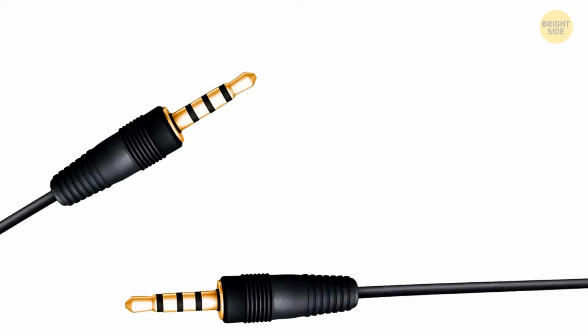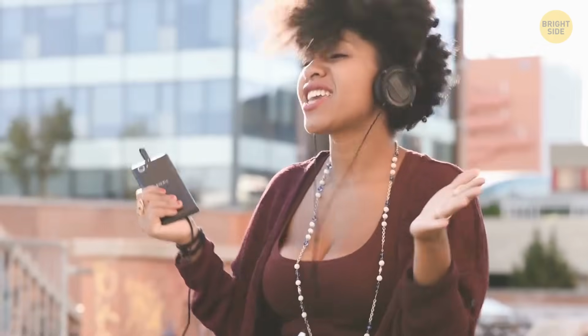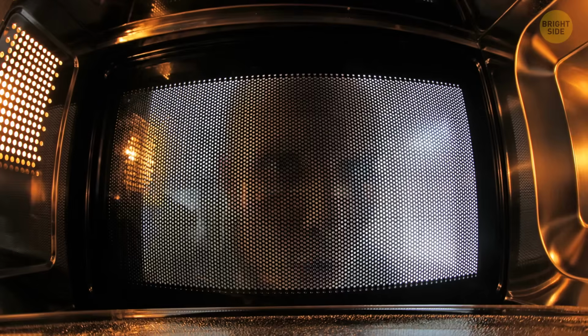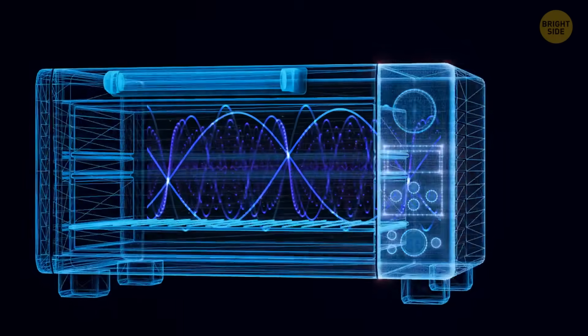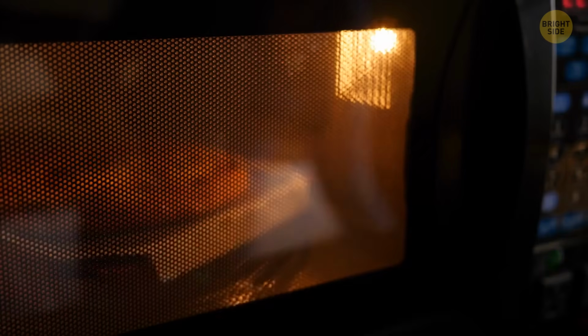If your audio jack has 3 rings, it means your device can produce stereo sound, and your earphones have the microphone function. The black grating on a microwave oven door is called a Faraday shield. It stops microwaves from getting away. If they do, your food won't cook properly.